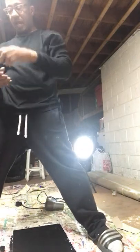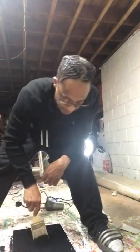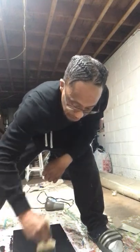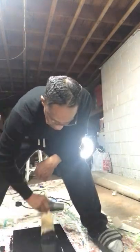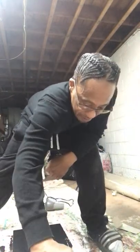I'm gonna use another kind of black and see how that lays on here. It's a little thicker, seems like it is. Almost seems like another kind of black, which is cool.